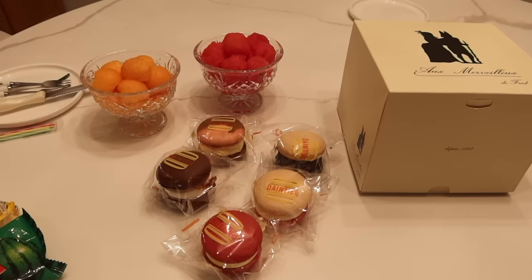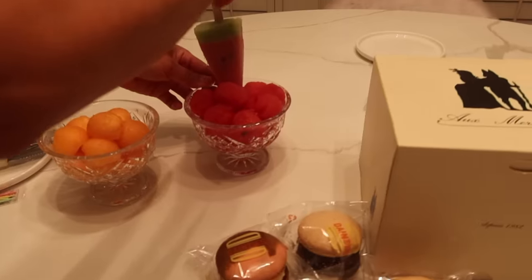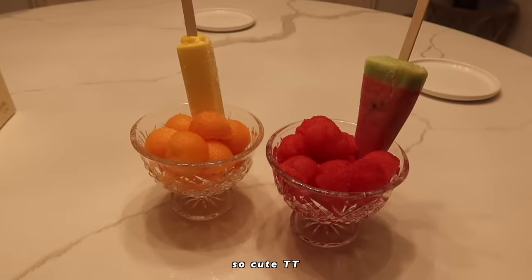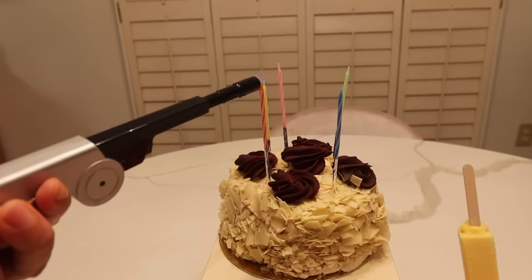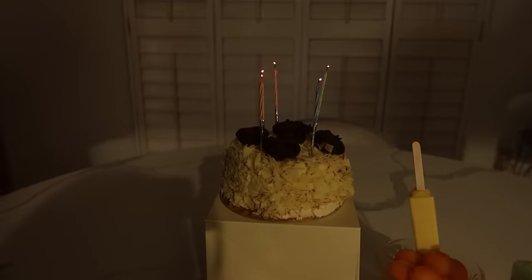So now we're gonna have some dessert. We have cake that my sister brought from a bakery in downtown. Dripping sweat trying to find this bakery. Yeah.